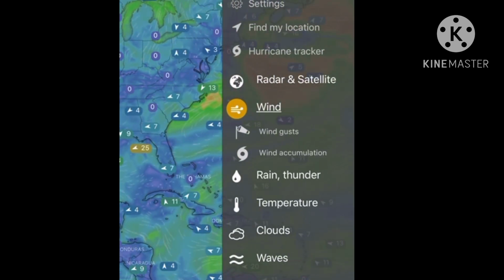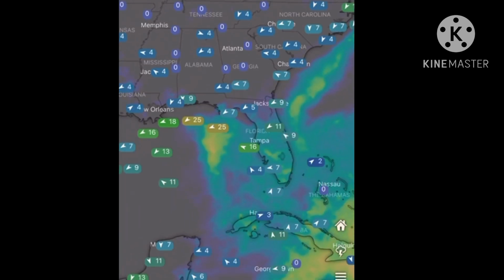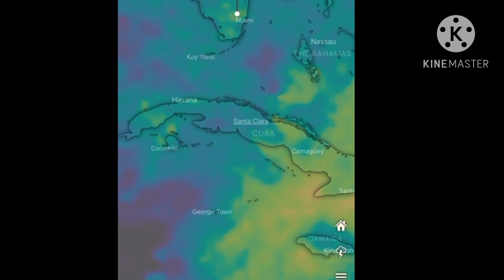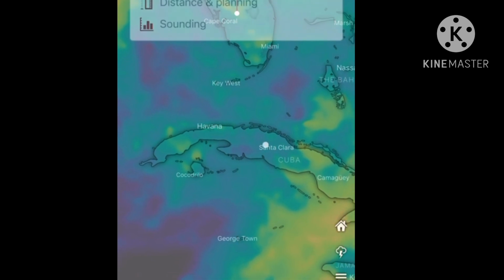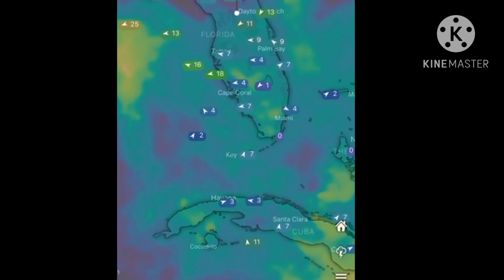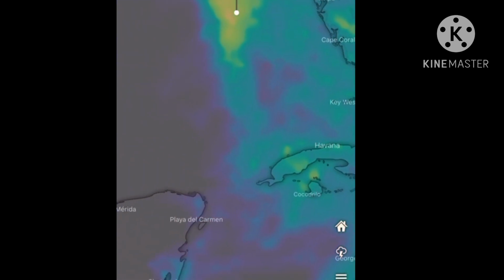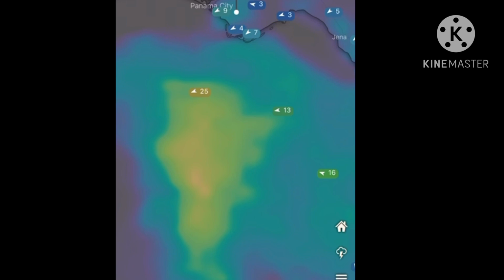If we take a look at rain accumulation, you can see we have the next 5 days, not 3 days. In the next 3 days, while the system drifts, we have 1 to 2 inches over Miami, maybe isolated spots of 3 to 4. And then we have central to western Florida getting 1 to 2 inches, maybe isolated areas of 3. Then you see a little bit of heavy rain moving onshore on the southern coast of Panama City, I believe.